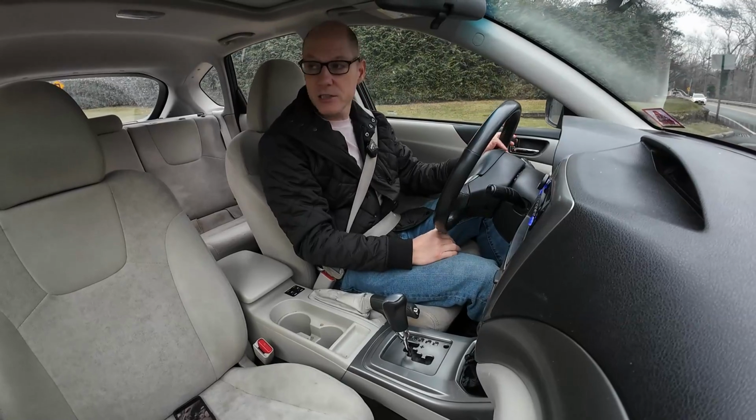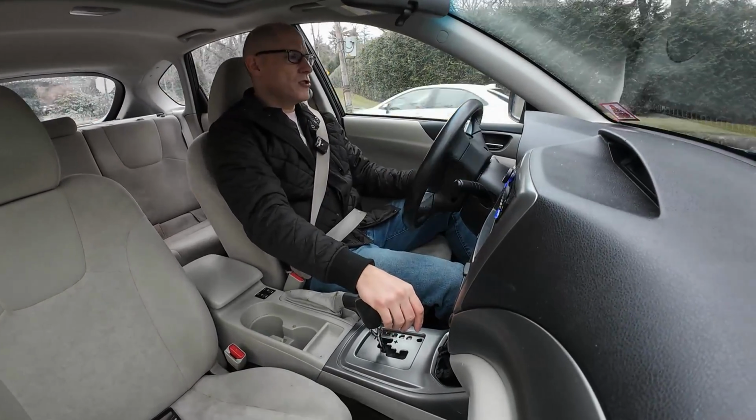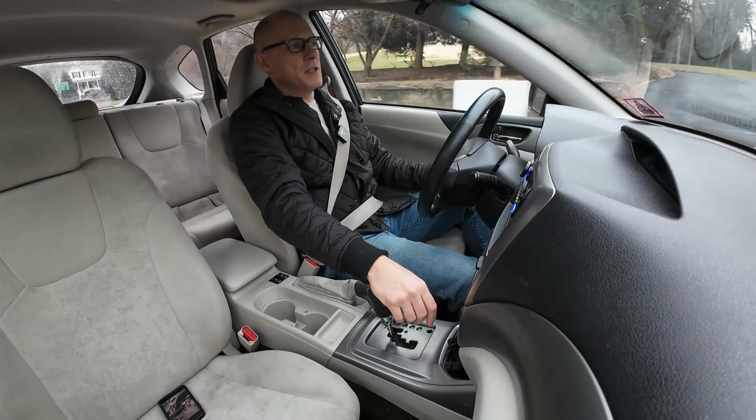Again, this is with the boxer engine, not their 6-cylinder, but super easy to work on. Parts are pretty cheap for the most part, and you can do a lot at home. You'd be very, very surprised.